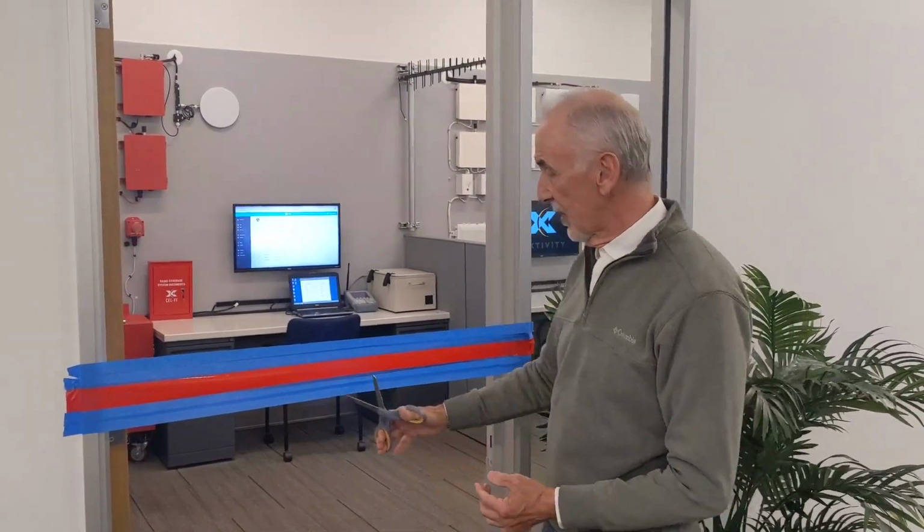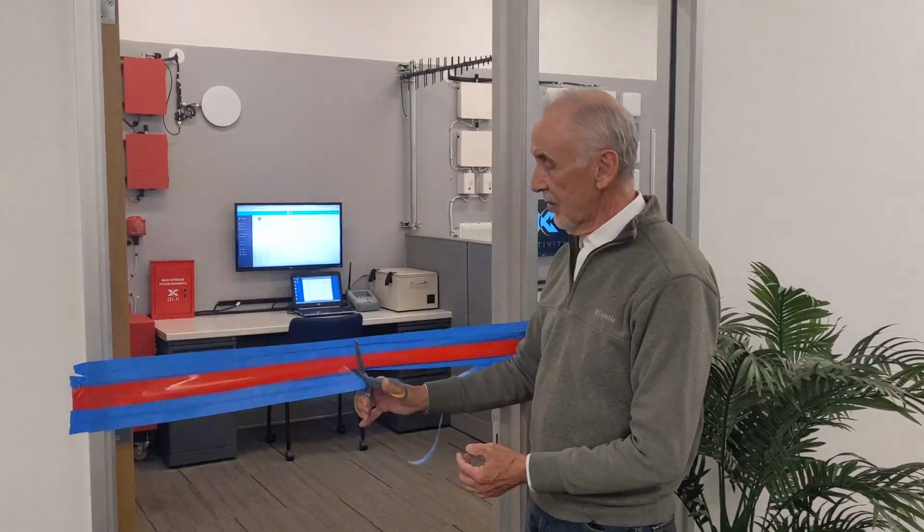This lab will be used for a diverse number of applications that would incorporate training, obviously, and customer support. So with that being said, it gives me great pleasure again to cut this ribbon.